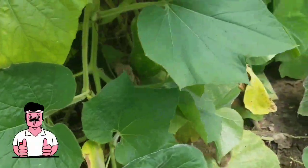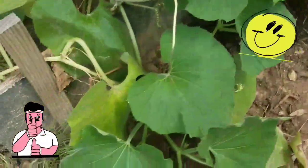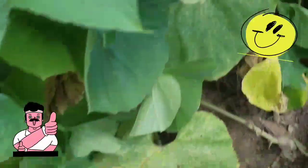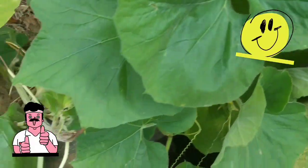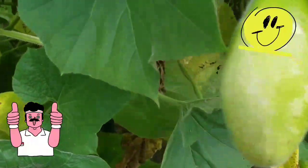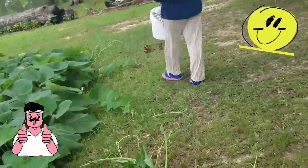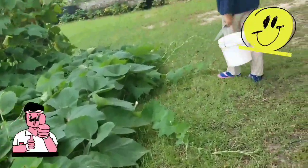Hey Chloe, what are you doing, Chloe? So let's go this side, see. Oh, I see another baby right here. Wow! I found a bigger little one right here. This one should be long gourd, but it's not round. Mama to look for it if she can see it.